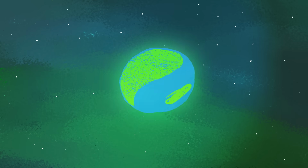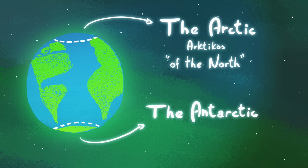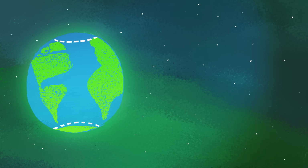On our planet, we have two polar regions, the Arctic, whose name comes from the Greek Arctikos, of the north, and the Antarctic, from Antarcticos, opposite of the north. But there is an easier way to remember them if you just remember what surrounds them.